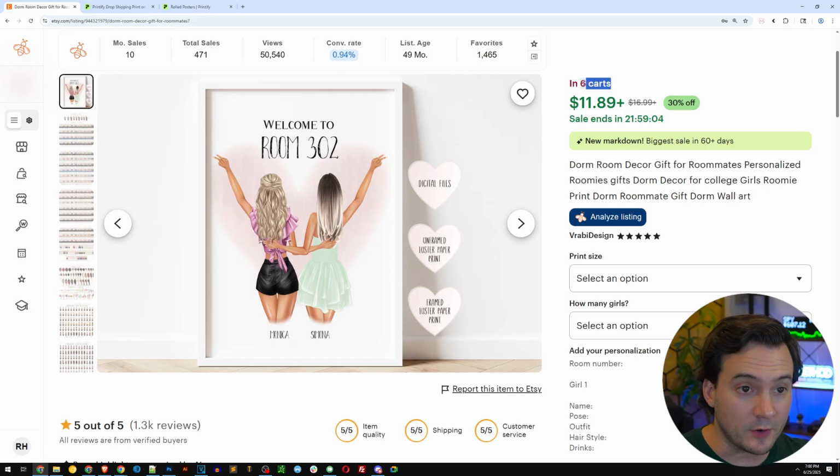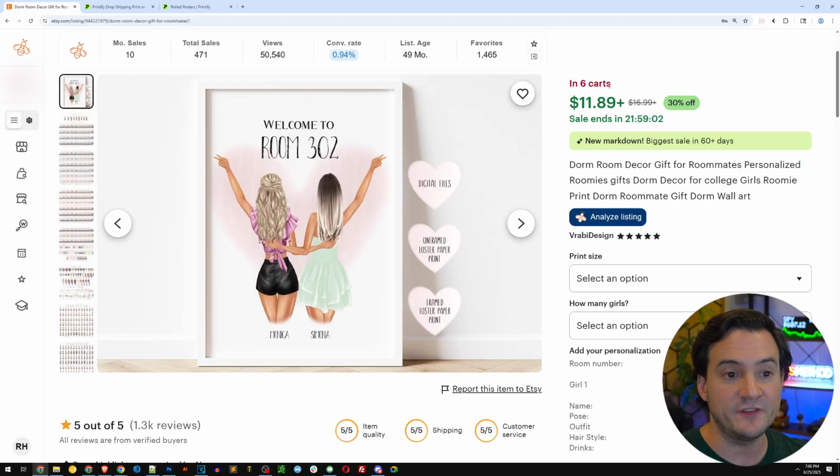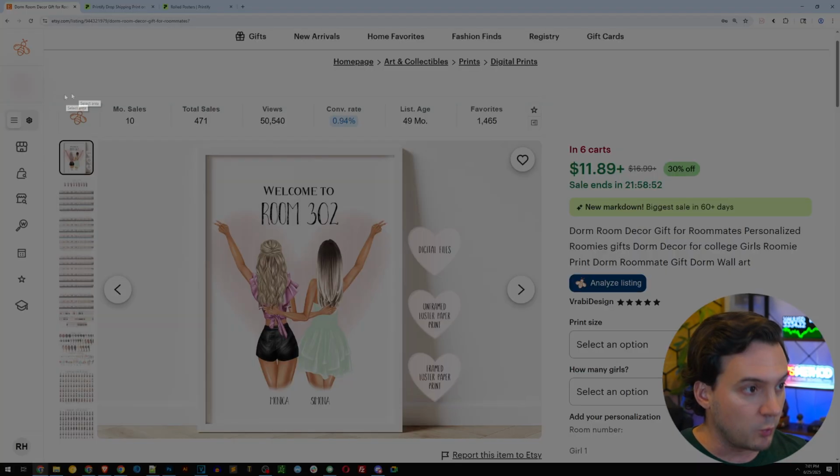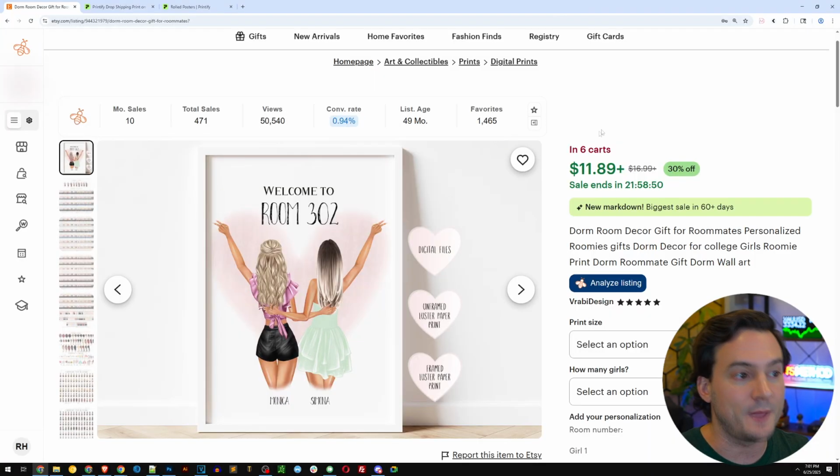And 6 people already have this in their carts, as evidenced by Etsy telling us that it's only going to pick up in July and especially in August. Now, we don't have to fly blind either. Because I have the Everbee Chrome extension, we can see more in-depth sales information. So this is currently doing about 10 sales a month, but that is going to pick up. It's done 471 sales and has over 50,000 views.